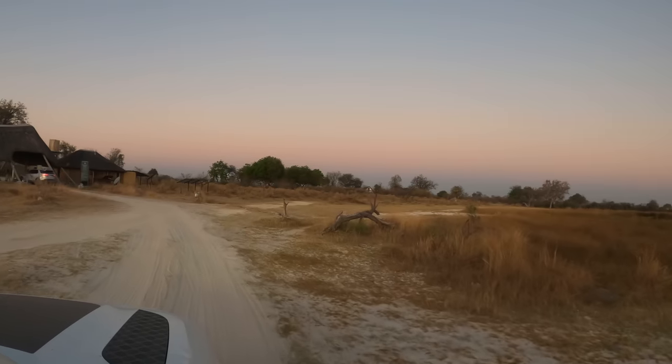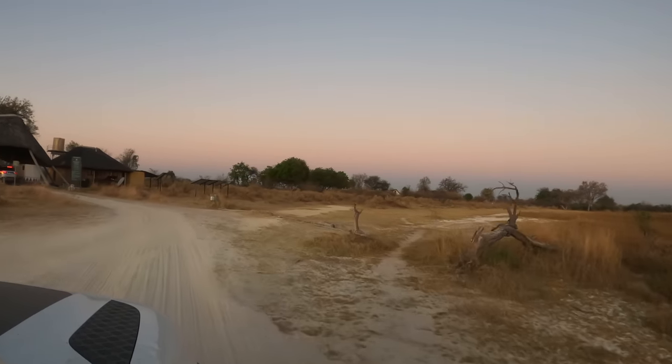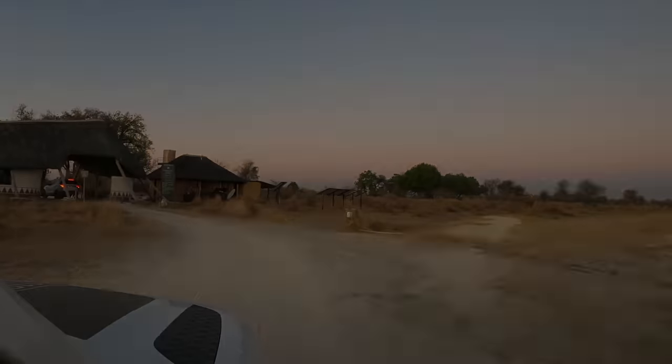After watching as much of the sunset as possible, we quickly headed back to the camp before it got dark and started the fire.